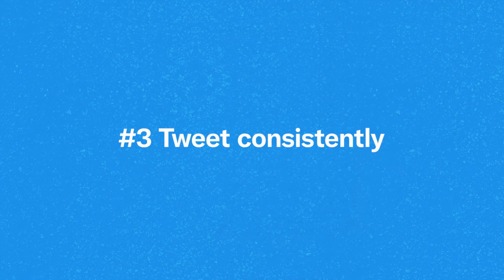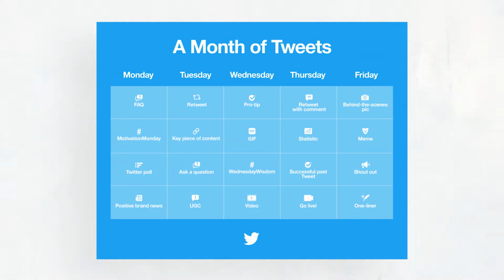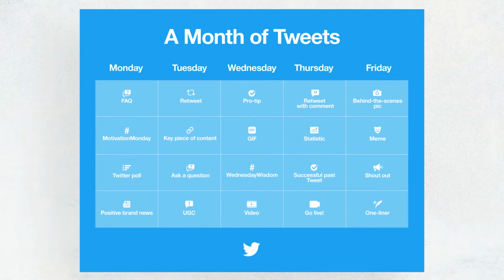Tip 3. Tweet consistently. Whether you're asking a question, sharing a GIF, or retweeting someone from your community, it's important to have a regular cadence of content your audience can count on and look forward to. To stay organized and keep things manageable, create a content calendar to plan out your ideas and ensure you're tweeting during events that are relevant to your business, the holiday season, and other special occasions.